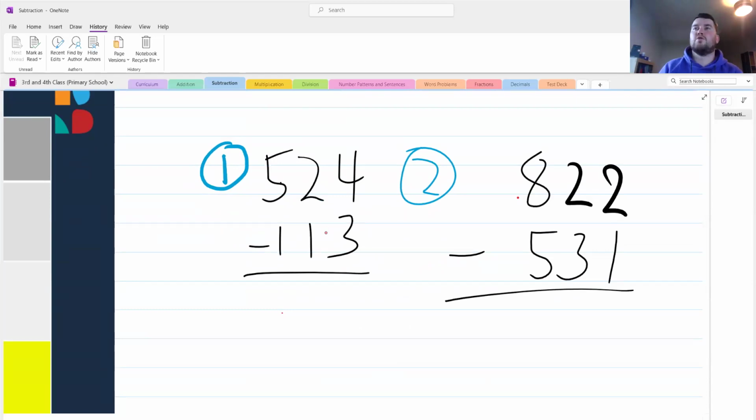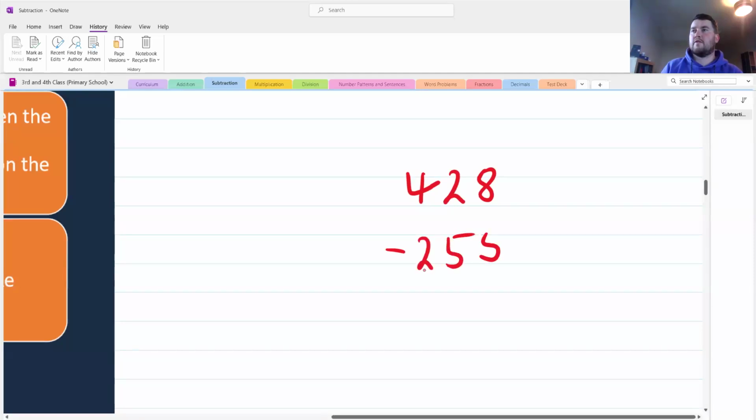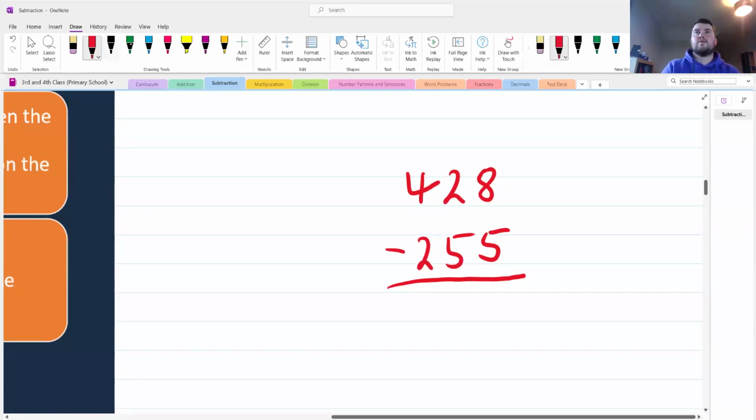I was going to do question 1, but actually, I'm going to do a different question. I'm just going to do a sample question. So I'm going to say 428 minus 255. I'm just taking it one column at a time. So 8 minus 5 is 3.